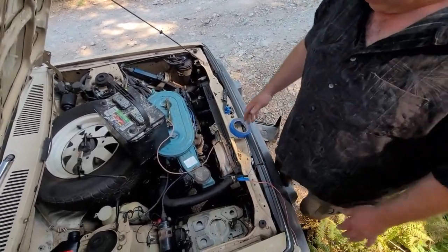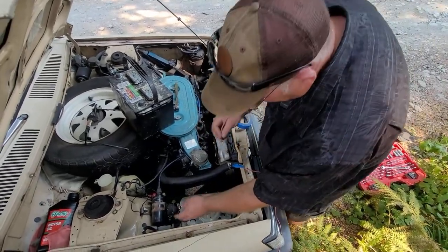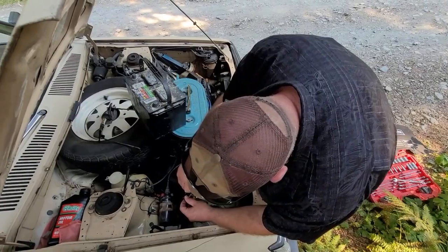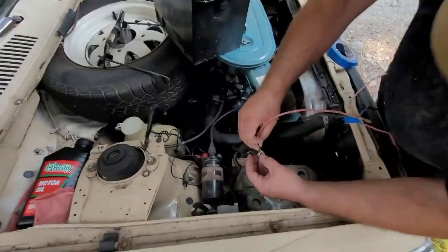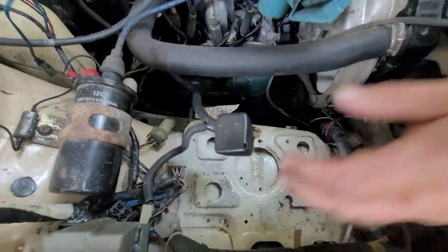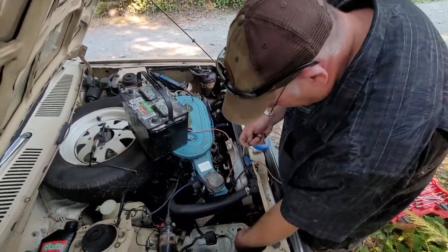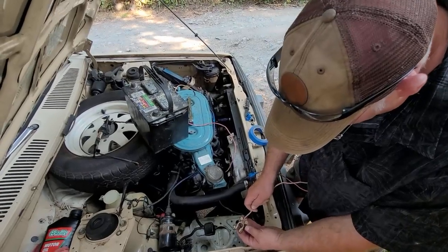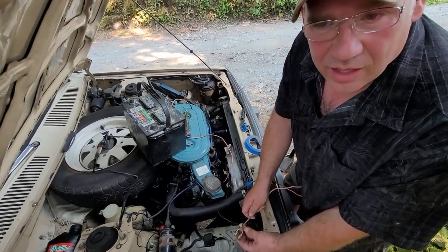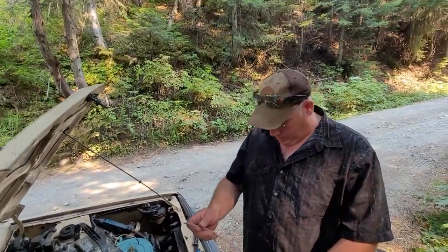So that one's done. This one I'm saving, because when I get up to the positive side of the battery, I'm hoping I can just shove it in there or something like that. So then when I get to where I'm going, I can just pull it out. But the negative one is becoming part of this group. I'm going to put it under there. You know what they say? There's nothing as permanent as temporary.